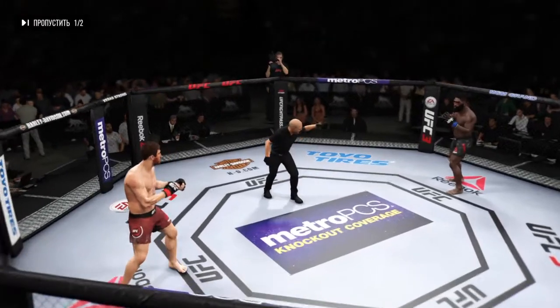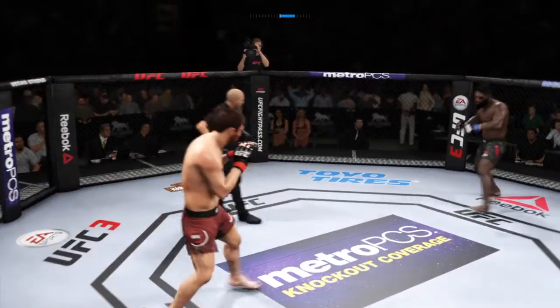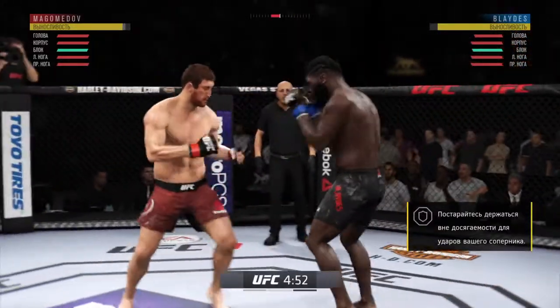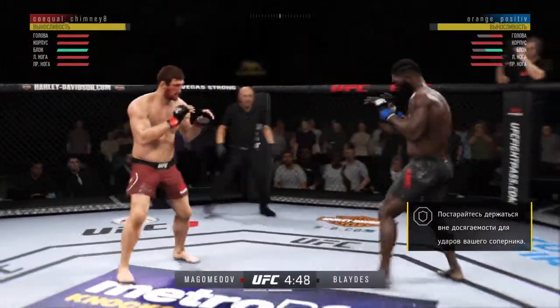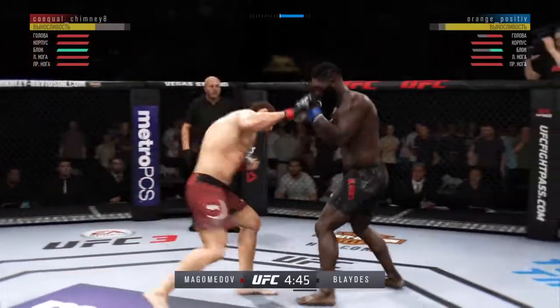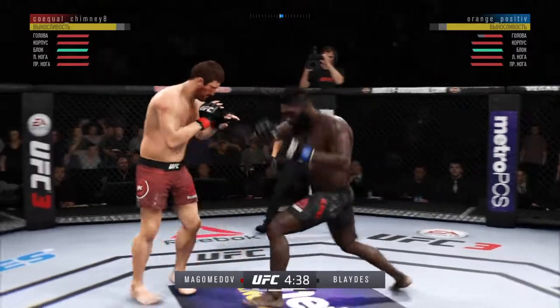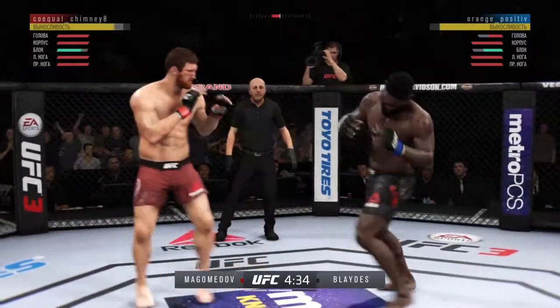Are you ready? You ready? Second round underway. Look for him to go on the attack early in this round to try to pick up where he left off in the last round. His opponent was dazed and in big trouble when that round ended. Blaydes gets hit with a kick here. Let's see how he responds.